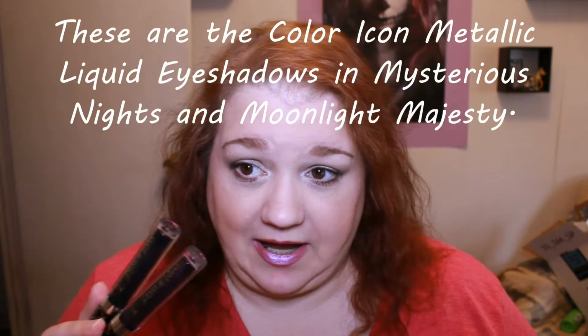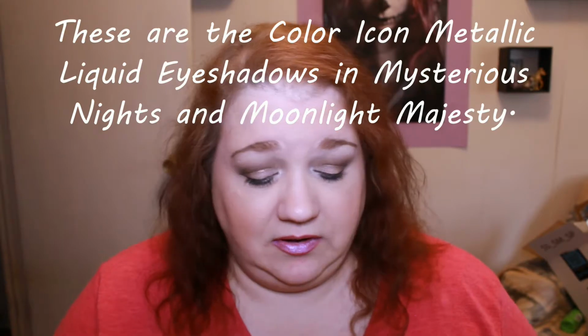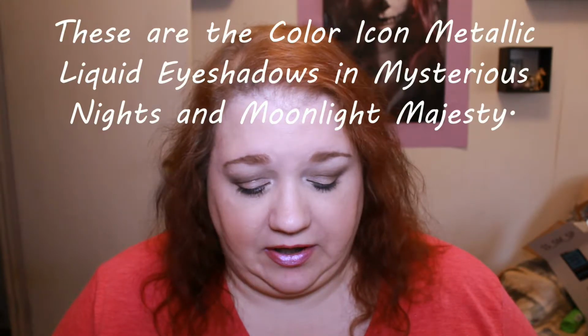I did cave in and I bought some of the Mermaid collection. I bought 2 eyeshadows and 2 of the liquid lips. I don't do blues or greens, so those are just out. So I bought a black and a purple. They're both very pretty. The black does have a green sort of hue to it, which is fine. I mean, it's not that big of a deal.